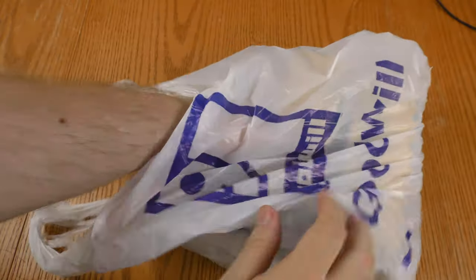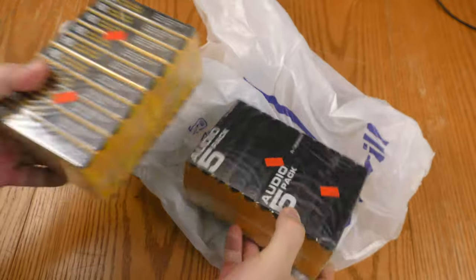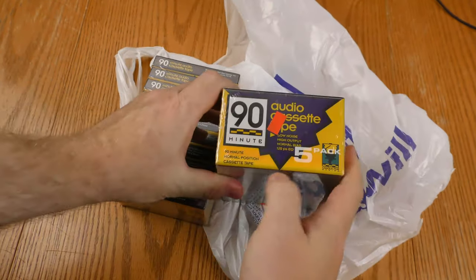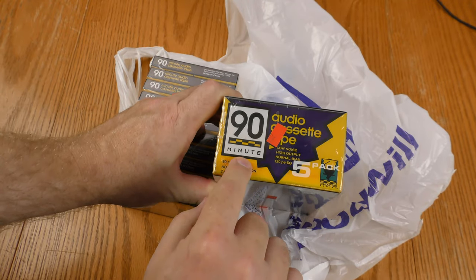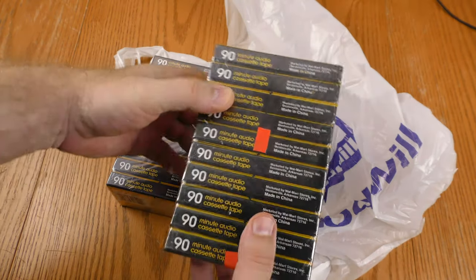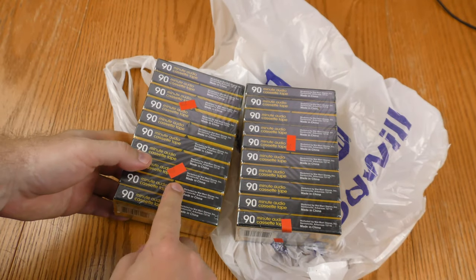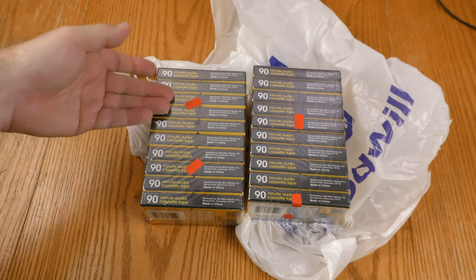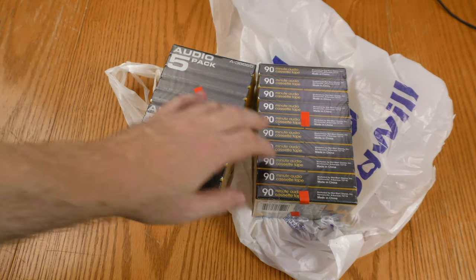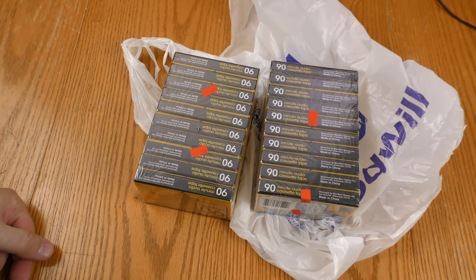Found something pretty interesting at Goodwill the other day. I got two bricks of sealed Type 1 cassette tapes here. These are kind of a no-name. They just say 90-minute audio cassette tape, low noise, high output, normal bias. And there's 10 of them here that I paid $2.99 for, and 10 of them here that I also paid $2.99 for. So about 30 cents each. These might be pretty good. They might be absolute crap. I'll find out by doing some testing with them on some future video.